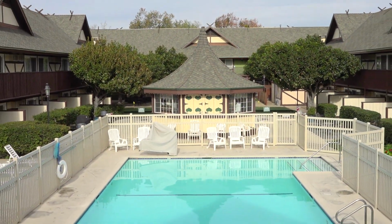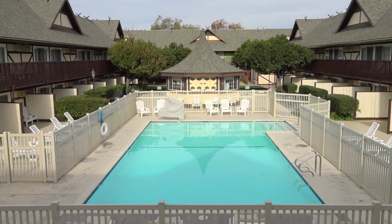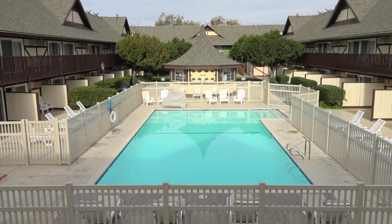So I know that this property is very family friendly. What can folks expect to come and do when they stay at Pea Soup Anderson's Inn? Well, they can do whatever they'd like. They could actually stay here and not go anywhere. If they want to park their car and stay here, they're certainly welcome to do that. We have all the amenities for that, barbecue pits with all the toys out here for the kids.